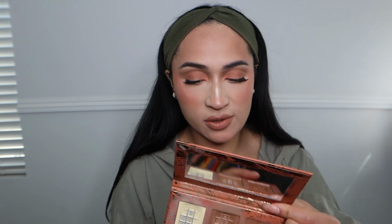So let's go ahead and finish up the bottom of the eyes. We're going to take the darkest brown in the color, again, Always Summer, and I'm just gonna go ahead and smoke out the bottom.